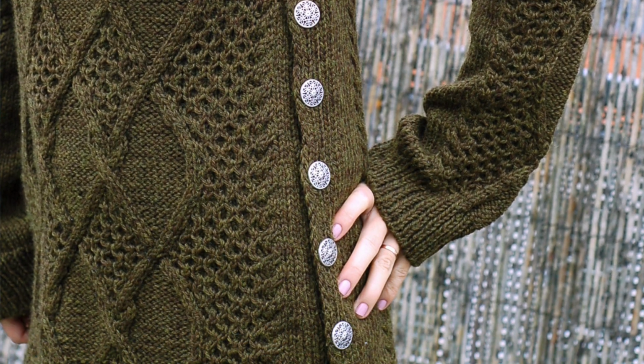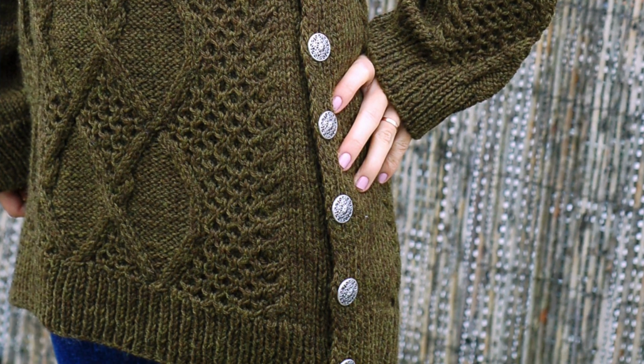For me, I just didn't have that much yarn, and I felt like, personally, it would be more wearable cropped and without the buttons. But it's also really nice with the buttons. So yeah, something to check out.